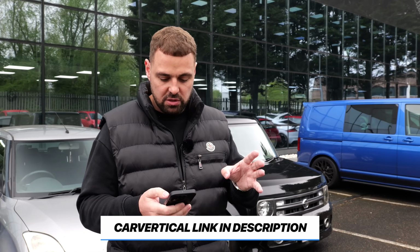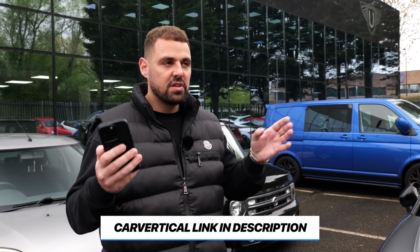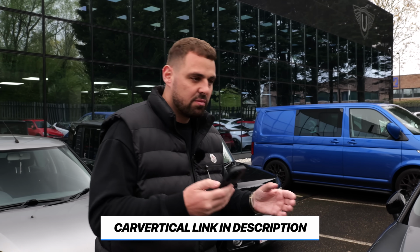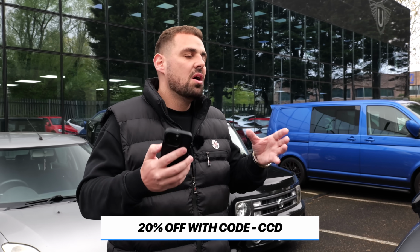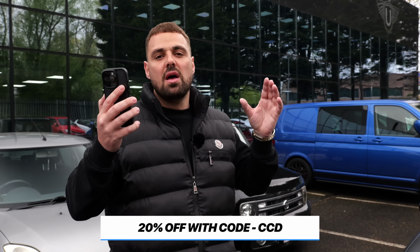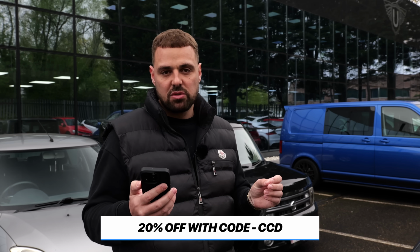Again, really important that you do your car vertical checks, because if you don't, and you buy a car and it's got a problem with it, well, you've made a big financial mistake. So this car, being a high mileage car, forget about that, any car, you do not want to see any red flags on your car vertical check.